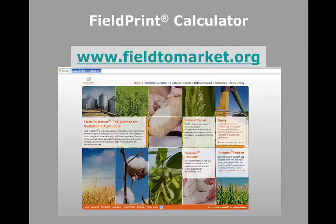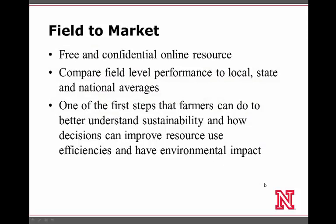So here's the website, the URL, www.fieldtomarket.org. The Fieldprint Calculator is in the middle of the screen. You can go ahead and click on that. So what is it? Well, it's free, confidential. That's good. But really, things aren't free, right? Members have paid to put this tool together for us to use.